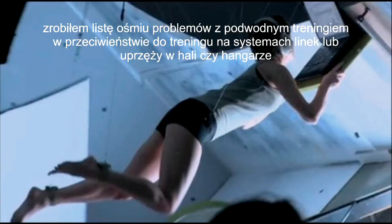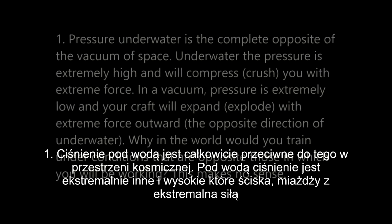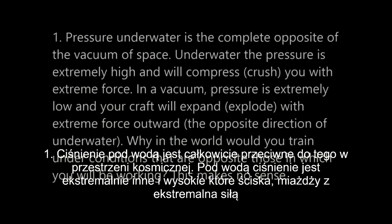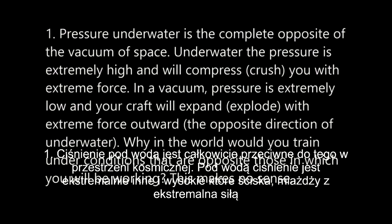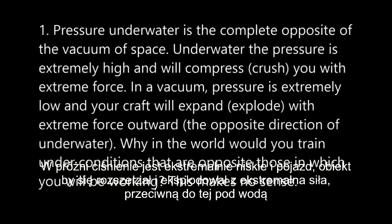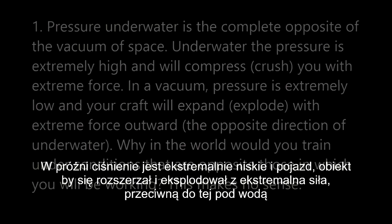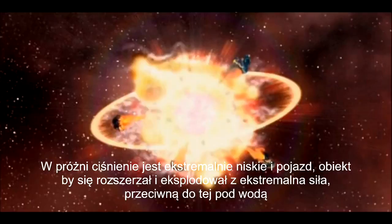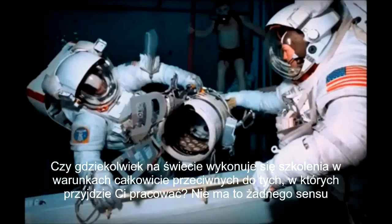So here we go. Number 1, pressure underwater is the complete opposite of the vacuum of space. Underwater, the pressure is extremely high and will compress, it'll crush you with extreme force. In a vacuum, pressure is extremely low, there's no pressure, and you will explode. Your spacecraft will explode with the extreme force, and it will do so outward, the opposite direction of underwater. So why in the world would you train under conditions that are opposite those in which you will be working? This makes no sense at all.